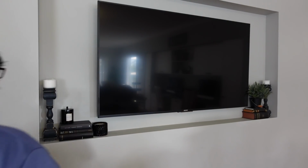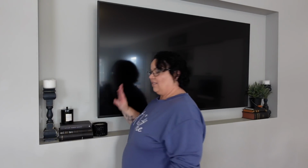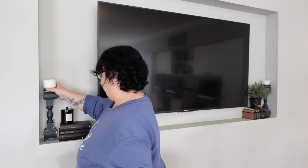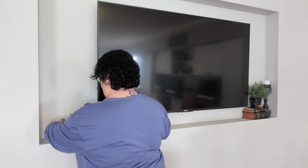So, I don't know, I'm not keen on all of this, so I think I'm just going to clear it off just to see if it looks good bare. Because I don't want my house to look clinical, but I just don't see the need to have all this sitting there if it doesn't really enhance it.